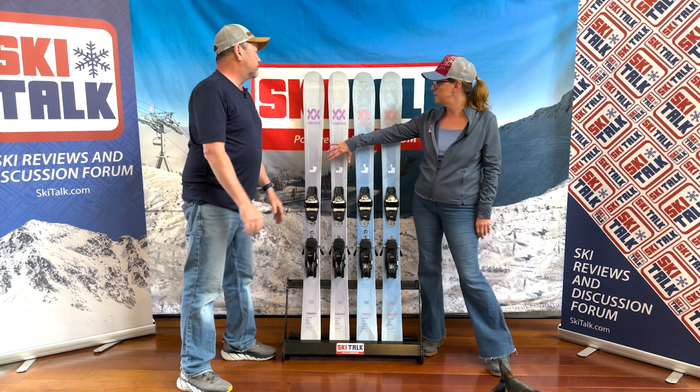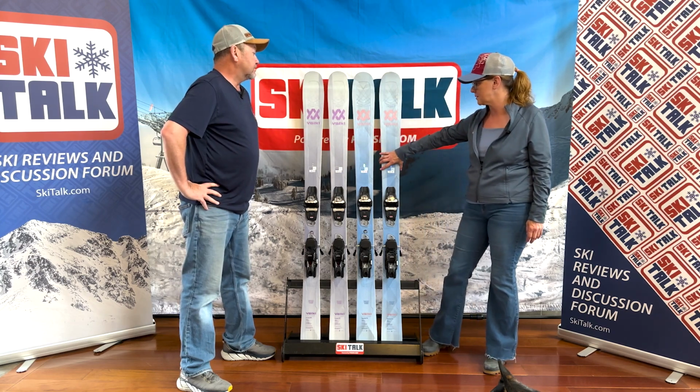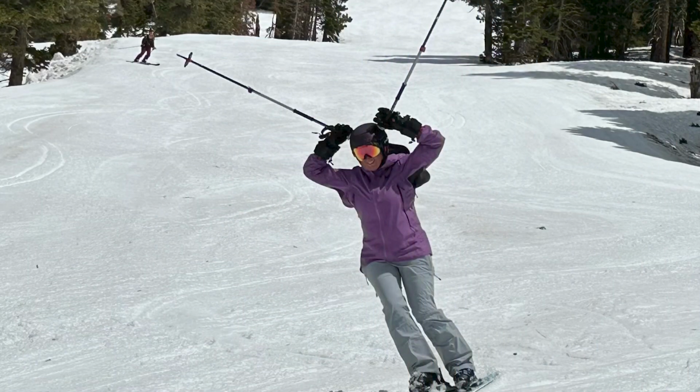This is for somebody who's going to maybe want to ski a little bit tighter trees, get a little bit more of an all-mountain purpose. This is for somebody who wants a little bit more of an off-piste bias, a little bit more of a big mountain purpose. So both of these skis are fun because in the end, skiing is fun.